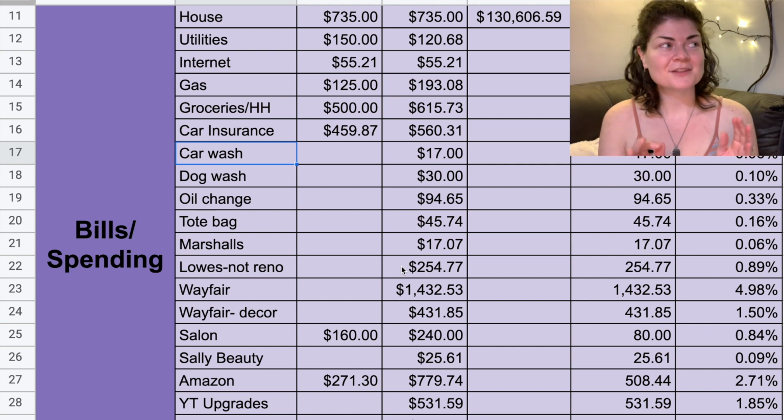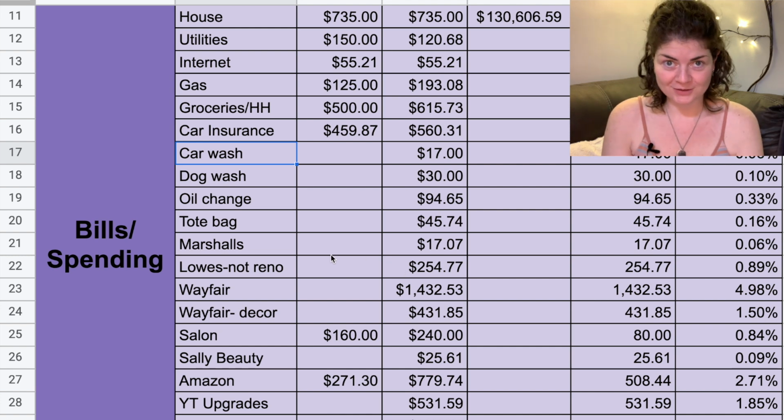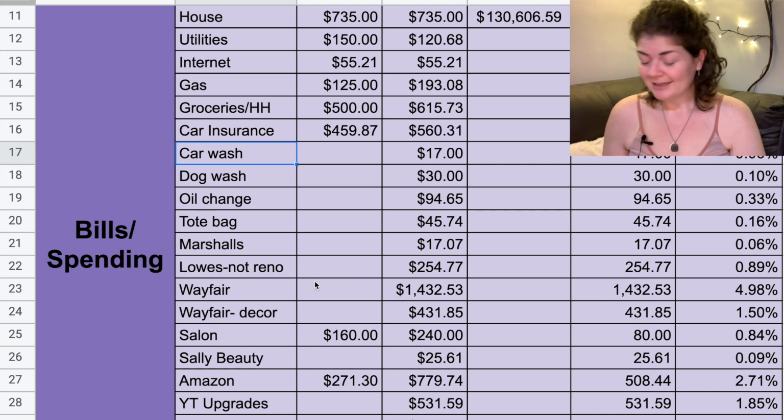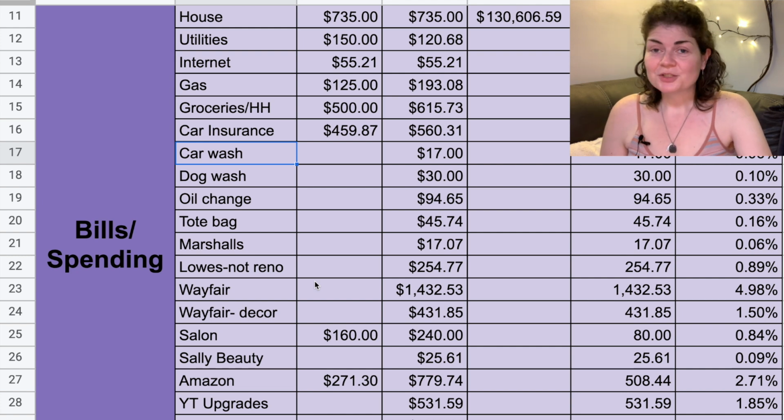The house is the way I want it as far as how all of the decor on the walls look around here. So I can't wait to show you guys the full before and after of this place. It looks so much better than it did when I bought the place. But yeah, June was a spendy month, and that's why I'm really going to try to keep my expenses down in July if at all possible.